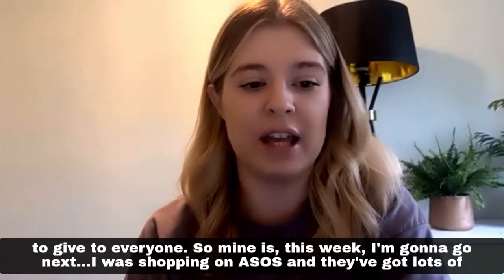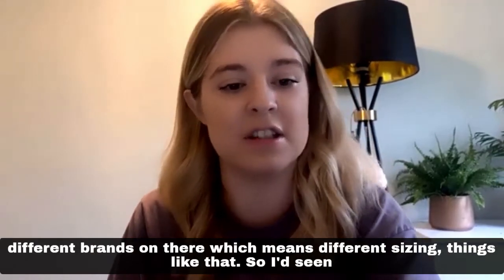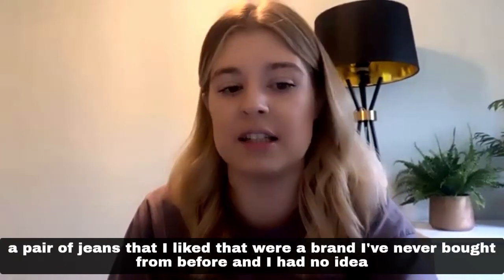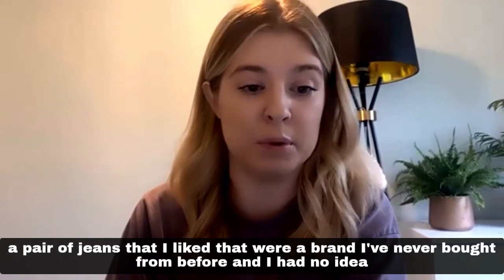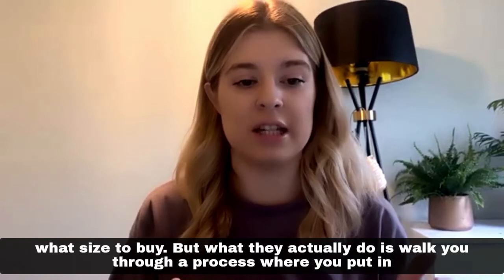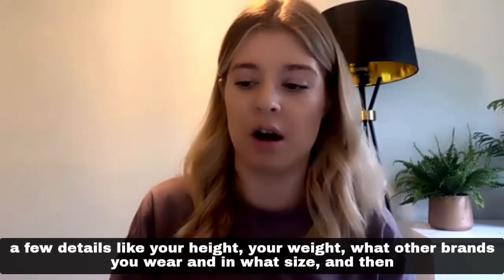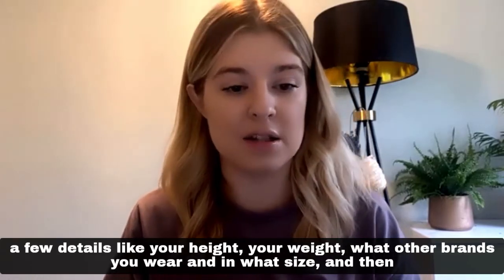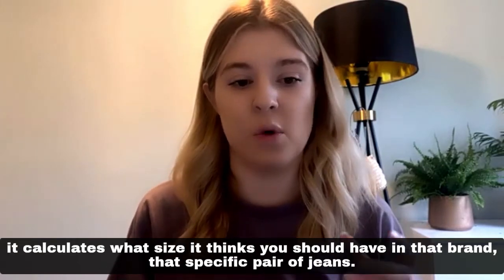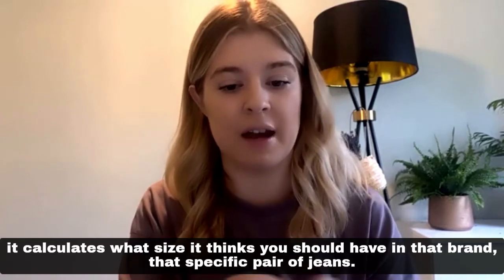I was shopping on ASOS, and they've got lots of different brands on there, which means different sizing and things like that. I'd seen a pair of jeans that I liked that were a brand that I'd never bought from before, and I had no idea what size to buy. But what they actually do is walk you through a process where you put in a few details like your height, your weight, what other brands you wear and in what size, and then it calculates what size it thinks you should have in that specific pair of jeans.